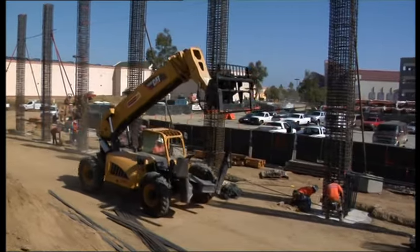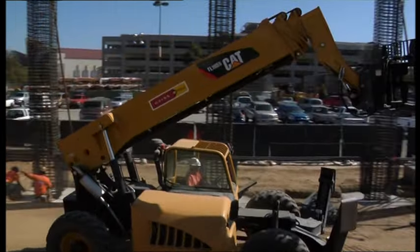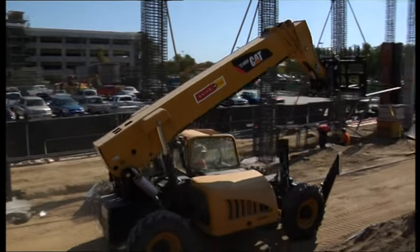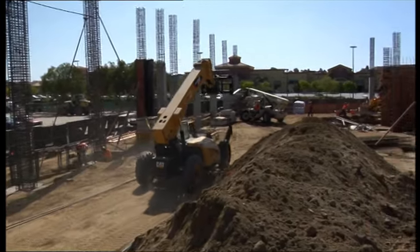Here we are on site. The builders use this machine to help build these big steel towers. Look at all of them. There are lots of them, aren't there? First, the towers are made from steel bars.